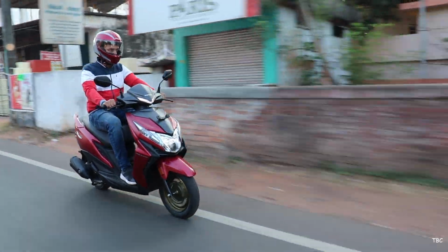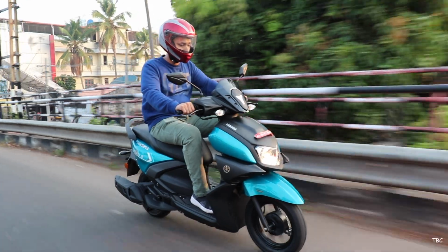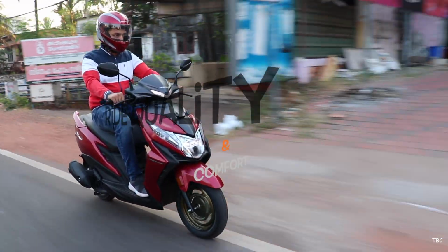So that's all for the specifications, and when you keep it side by side, it might seem like one of the scooters is pretty much leading in most of the things, but let's not make any conclusions, because what matters is when you hit the road, and that's why we have a third factor, which is the ride quality and comfort.